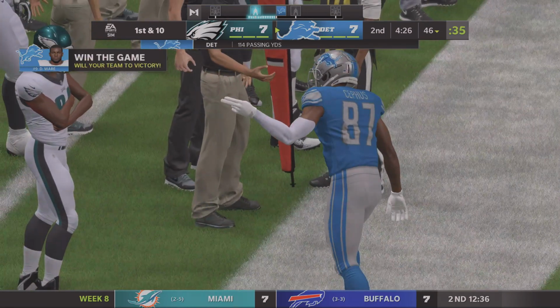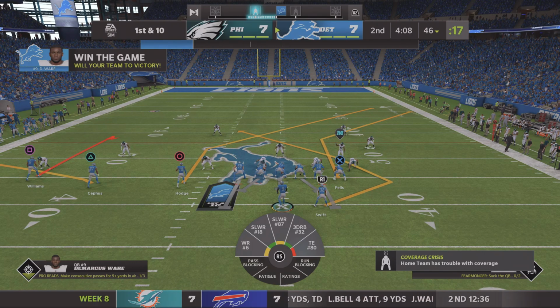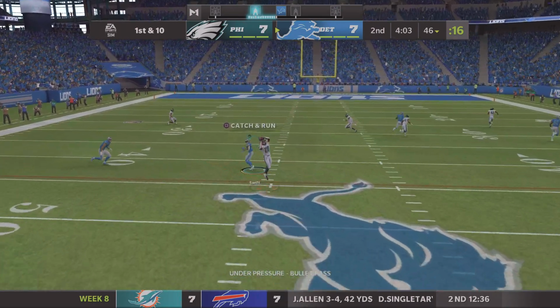And this was a nice example of an offensive coordinator scheming his guy open. Just a little underneath route, just trying to free up some space. And it worked awfully well. Got him not just space.